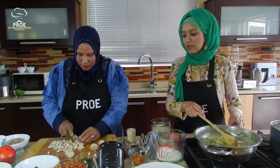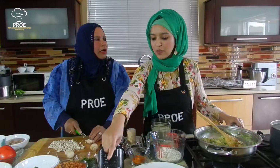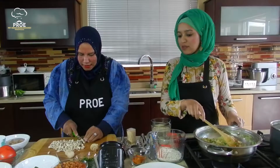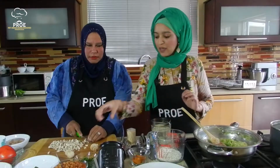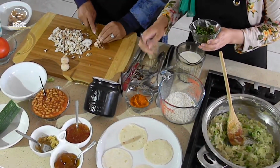No, I don't use sugar, but like the sweetest sour chili sauce, and I'm using some jam, so that will also give some. I don't add any sugar. So I'm just going to add some, we can add a bit of dhania.